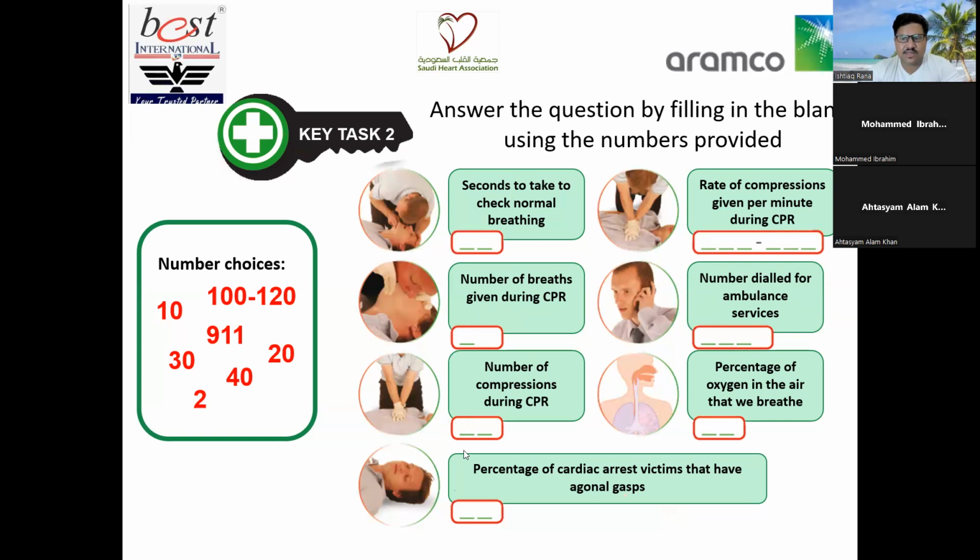Excellent. Now we are discussing the number of compressions during CPR. You are saying two compressions per second, but they are talking about the number of compressions during CPR, so 30 compressions. They are talking about the cycle: 30 compressions, two breaths. This is the same cycle you need to follow until the ambulance arrives. So in one cycle, 30 compressions, but overall in 1 minute it is 100 to 120 compressions. But 30 compressions, then two breaths, is the cycle you need to follow. For every 30 compressions, we give breaths.